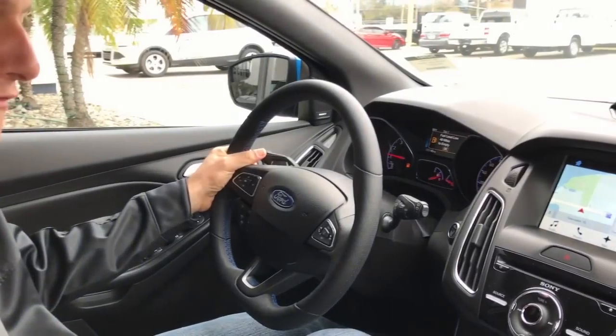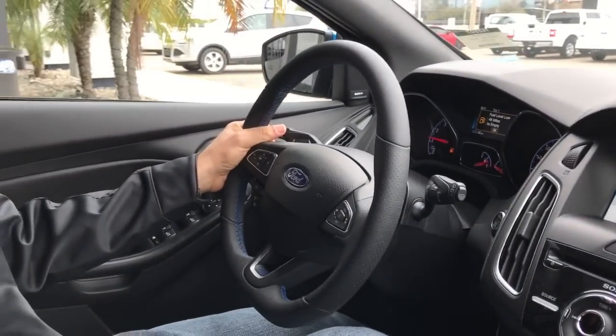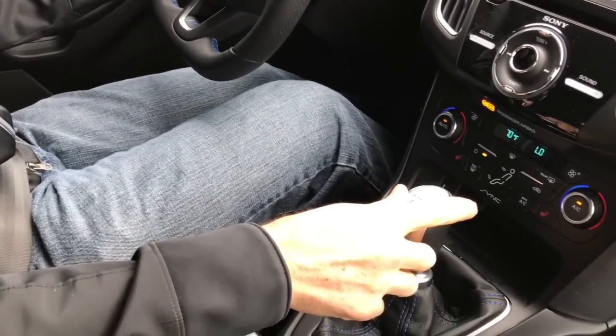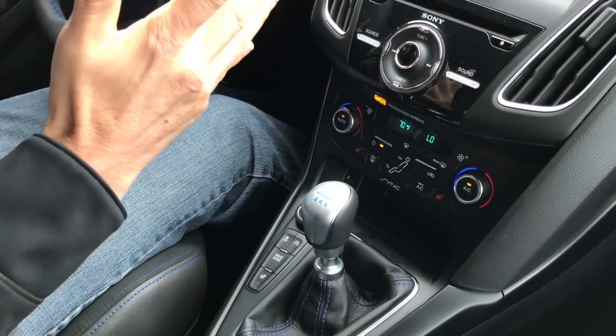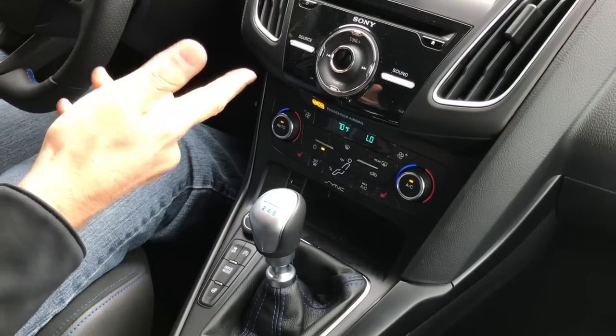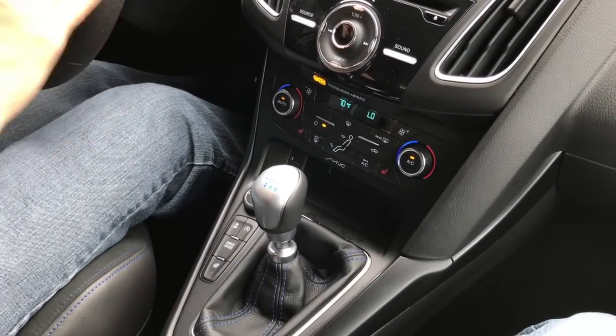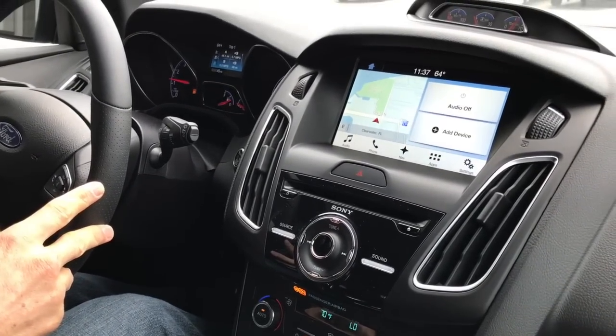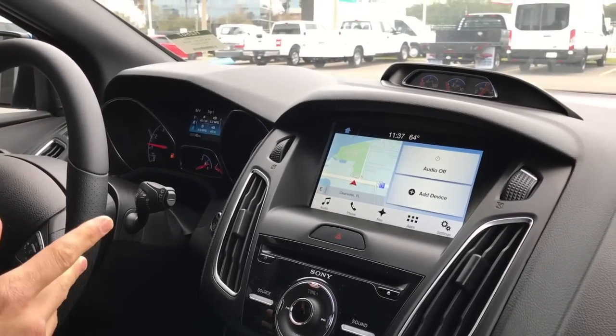So, like I was saying before, this amazing 6-speed manual transmission we have here, very, very short throws, very, very smooth shifting. One thing I like about the Ford Focuses is the engagement of the clutch. The clutch engages at a nice low point and it gives you good feedback. So, you know, you can feel comfortable right off the bat whenever you hop into one of these.